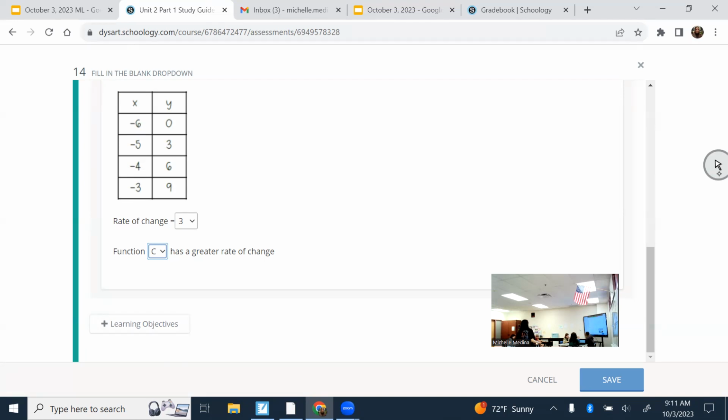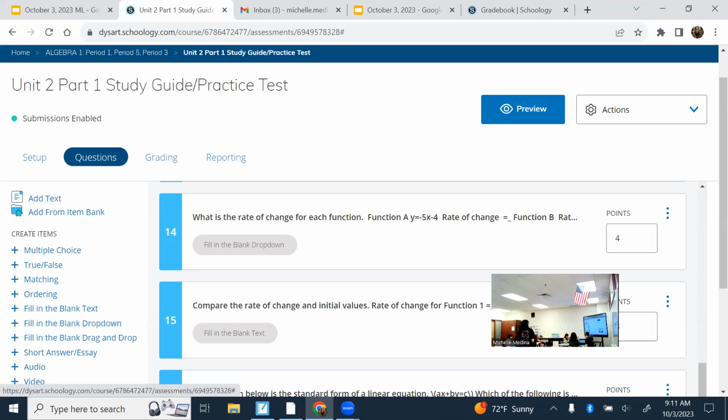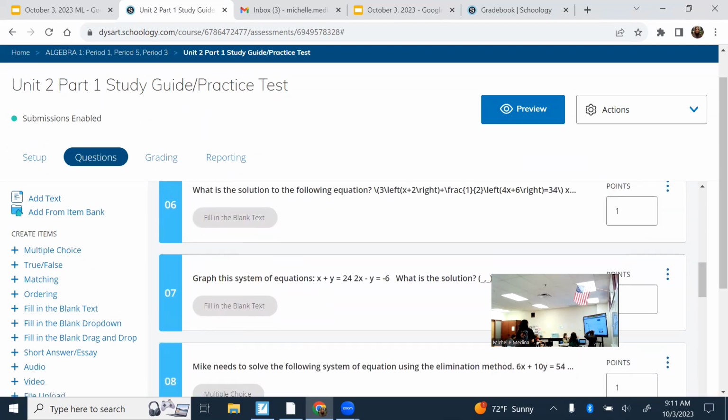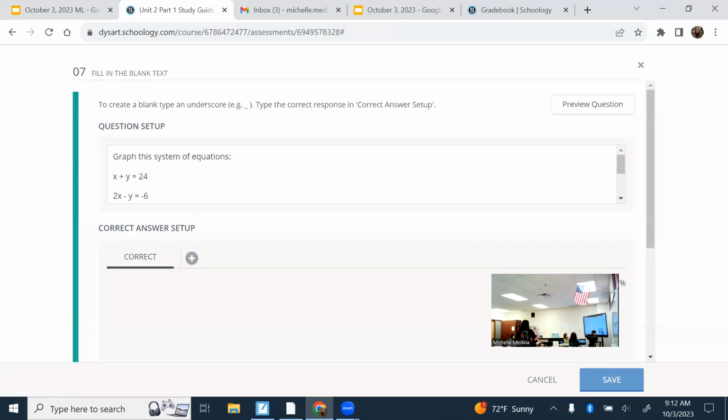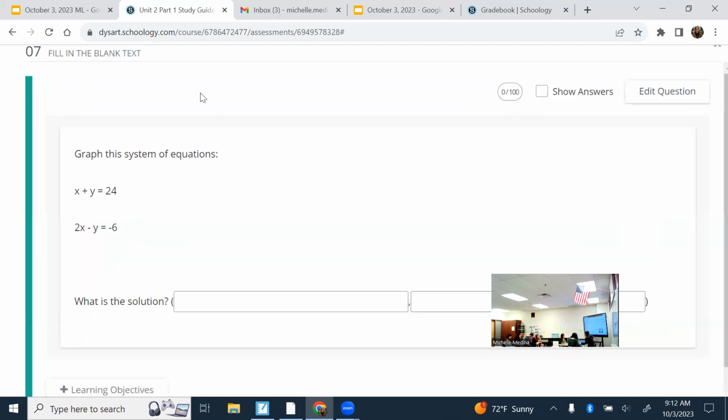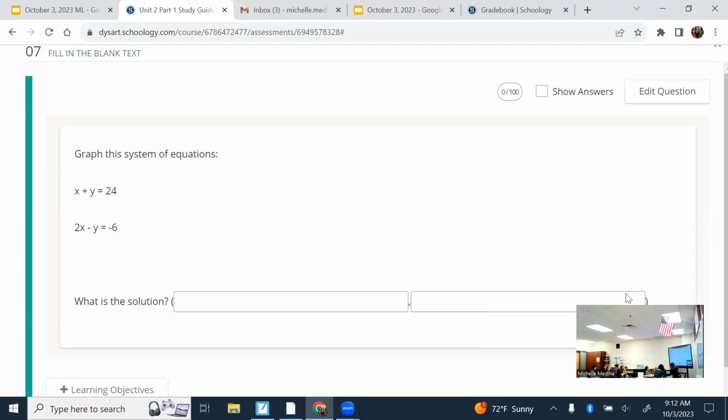Number 7. Okay, so we're graphing a system and we want to identify the solution. I know you can type things in Desmos, but just also know that you have to graph it by hand on your constructed response. So I'm not even gonna bother showing you with Desmos, okay? I know you probably know how to type things in. And then the solution would be what for a system?